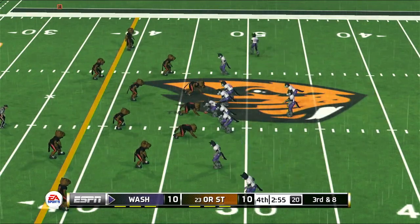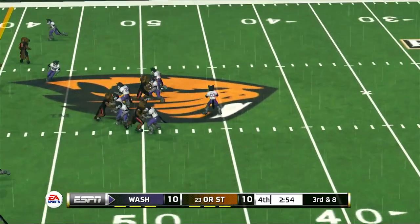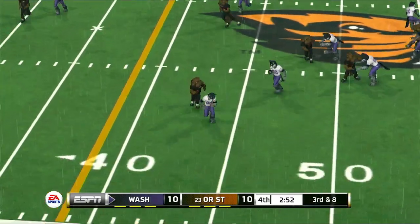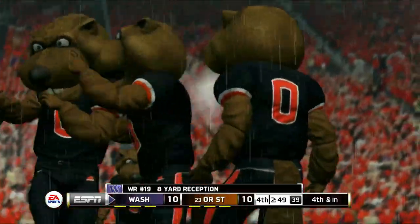3rd down, and they need to get it down to the 39. Tackle made around the 39-yard line.